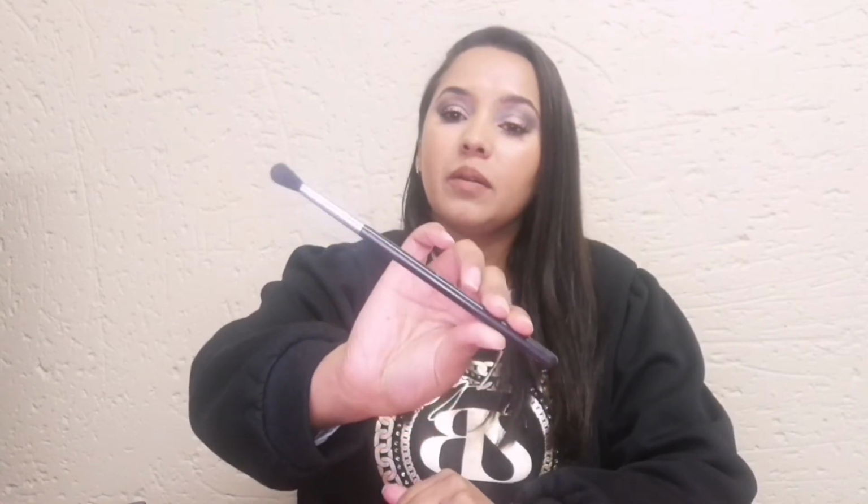So I'm now going to be talking about the E40 brush, and this is a tapered blending brush. This one is from Sigma. It does do a very similar job to this one, but I like having this one for blending out eyeshadow on the crease area. And yeah guys, I have to have a brush like this in my kit. There is definitely no question about it, and it definitely helps to blend out your eyeshadow so that you don't have any harsh lines or anything like that, you have to have a brush like this.